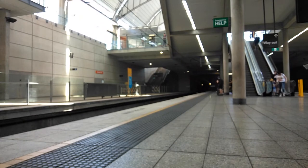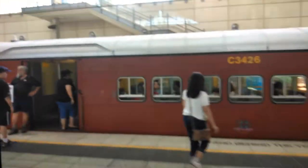But luckily I'm here on the weekend where we have Red Rattler Set F1 doing the Santa specials. So we've got something a bit more interesting here on platform number 2. It is Red Rattler Set F1.